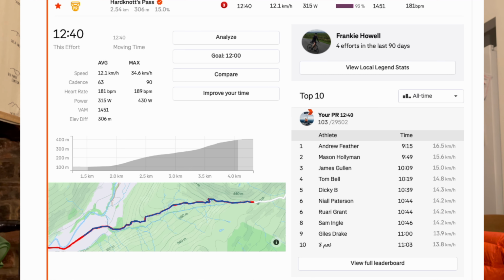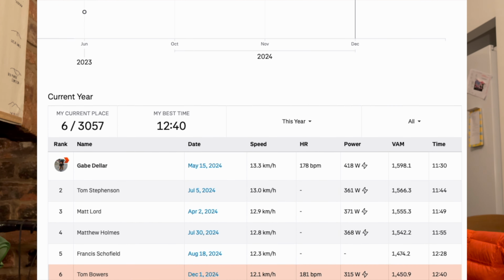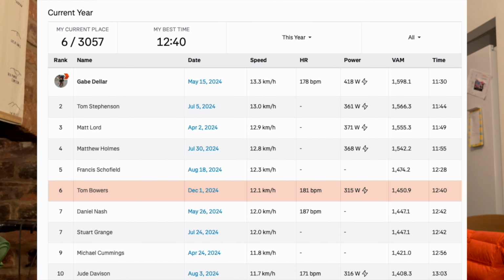Okay, so let's talk about how it went. As you saw, I really struggled to hold the power, especially towards the top, averaging only about 315 watts, which is well below my usual 20-minute power of around 330 watts. I finished the climb in 12 minutes and 40 seconds, which puts me at 103rd out of nearly 30,000 people on Strava and 6th this year, which is a really respectable showing, but I know I can do a lot better.